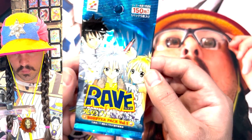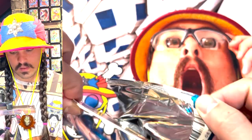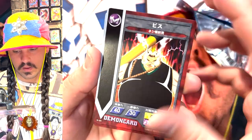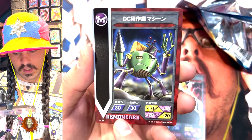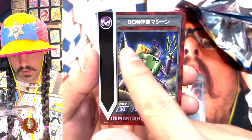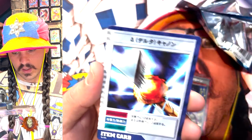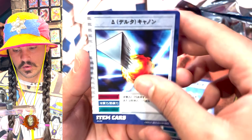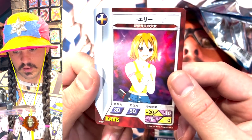But then we got this pack of Rave cards. Rave trading card game. One booster pack. Let's see what's in here. What is in the Rave pack? I have no idea what this even is, but I do like raving. This is this man with a bat. Angry steaming man with bat. Demon Kado. Robot with the probe. Probot. The techno junkie satellite. And the triangle of doom. And the girl that looks like she's not having a great time. So that's what's in the rave packs.